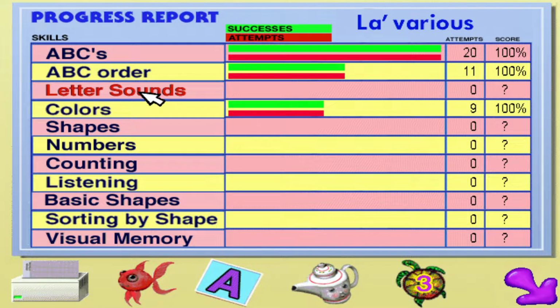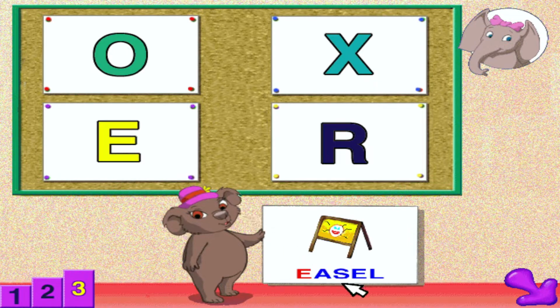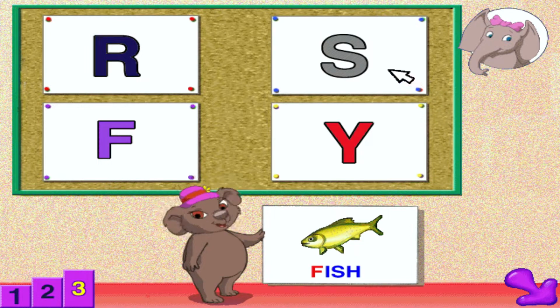Alright. Letter sounds. Click the letter on the bulletin board that makes the same letter sound that begins the word in Keisha's hand. Easel. E makes the E sound. Easel begins with the E sound. It's a match. Apple. A makes the A sound. Apple begins with the A sound. It's a match.